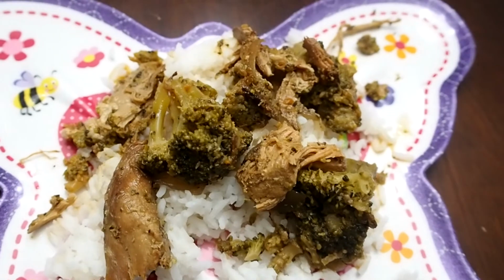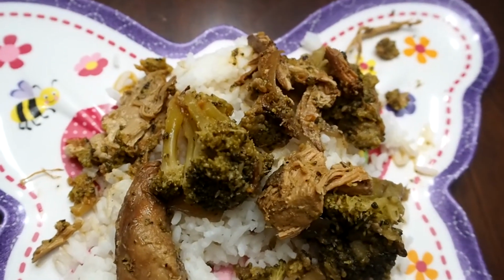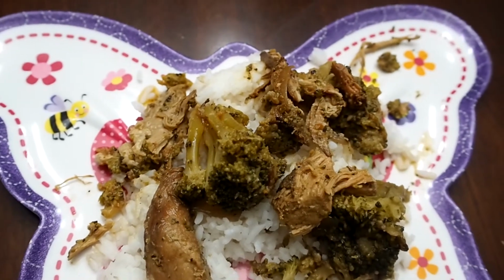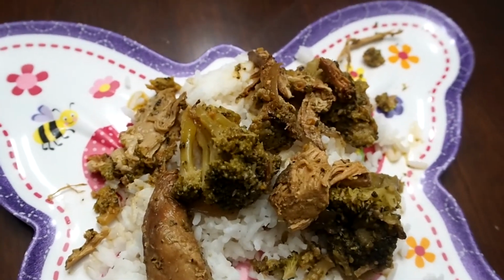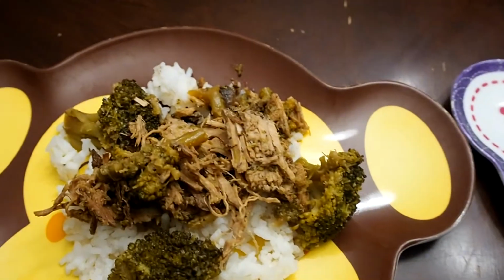Alright you guys, today we are having some Italian marinated pork loin that I made in the crock pot. About an hour before it was finished, I threw in some broccoli and I already took a bite. It tastes so good. Doesn't look too pretty, but I know the kids are going to love it.